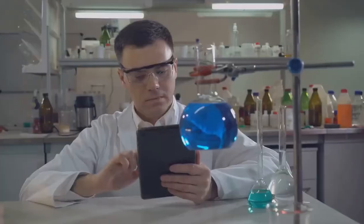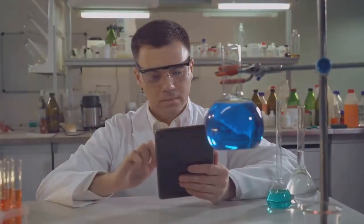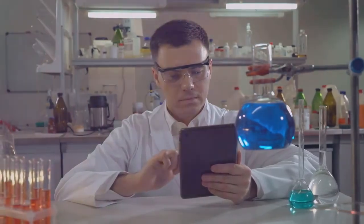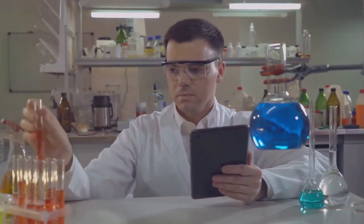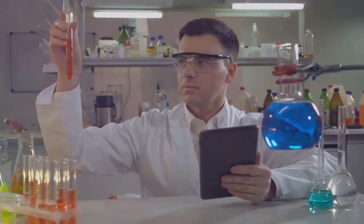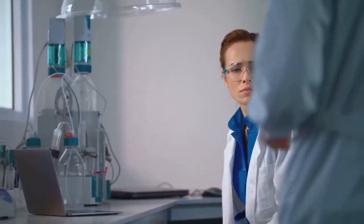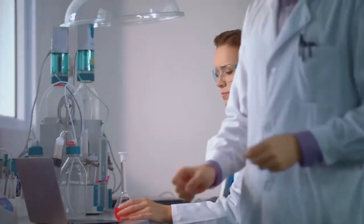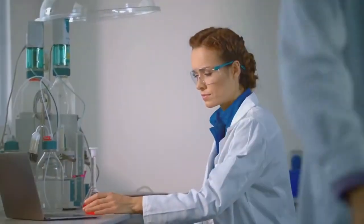And when you read about a new scientific breakthrough, think of this humble device. It's likely that behind the scenes a spectrophotometer was hard at work, providing the data that made the discovery possible. Next time you hear about a scientific breakthrough, remember the humble spectrophotometer, the unsung hero of the science world, which plays a crucial role in making it happen.